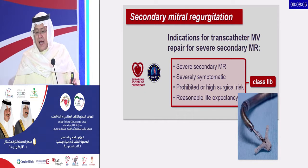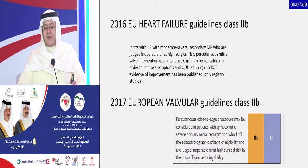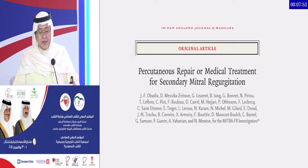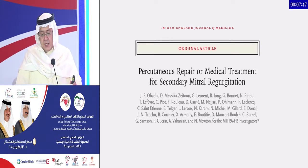So all the guidelines consider it class 2B, as the surgical guidelines. European heart failure considers the mitral clip class 2B, European valve, again, class 2B, the American valve is class 2B. Then we reached this year to two important publications. One was presented, I think, at Euro BCR and the other at TCT.